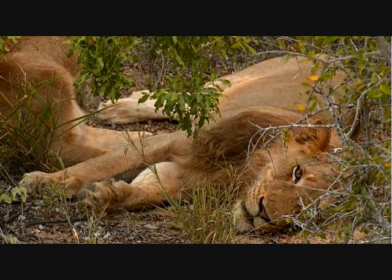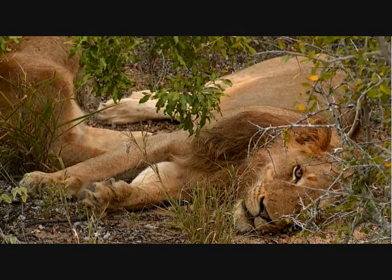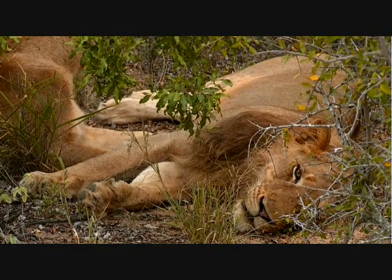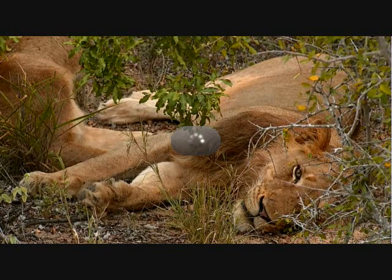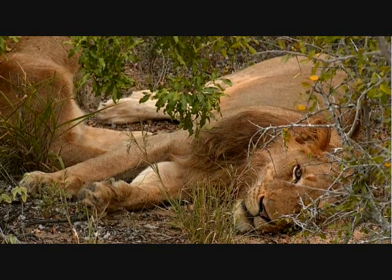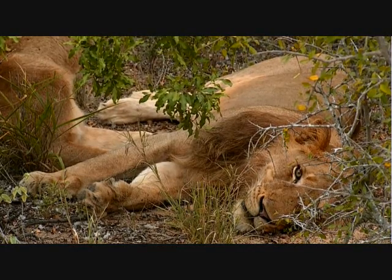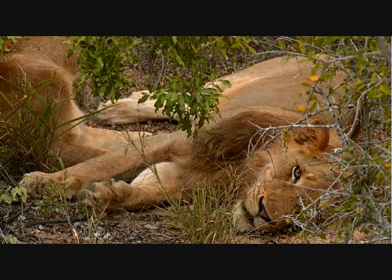But the main thing that lions, or most animals, are not able to digest is hair and keratin. So the hooves, the horns, and the hair. And you will find pieces of the hoof, and sometimes the horn, and a lot of hair in the feces of these animals.